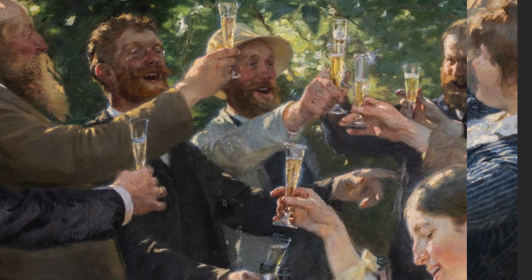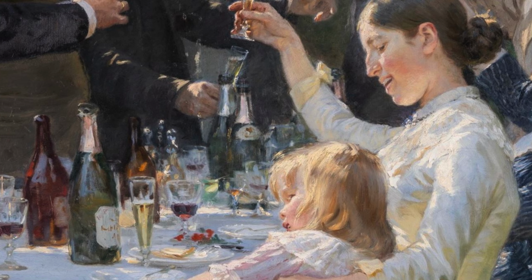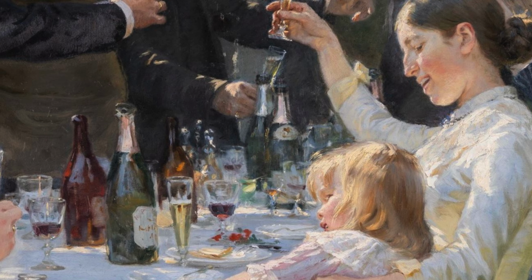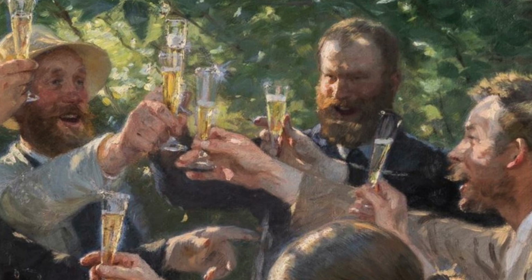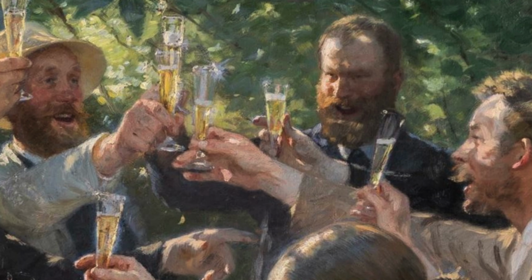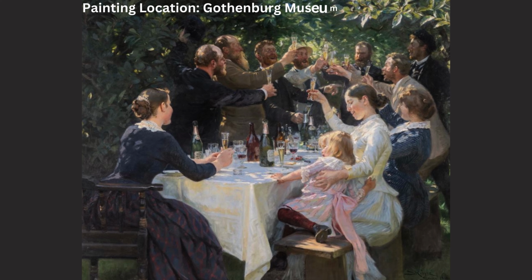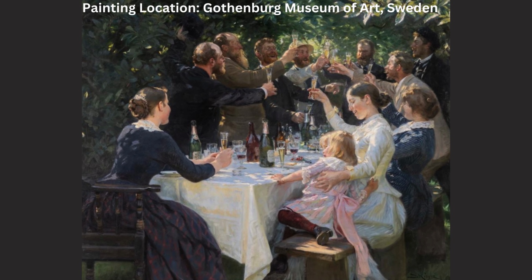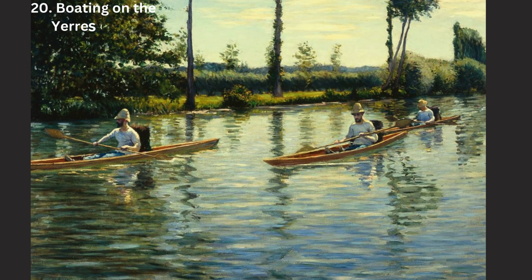Clearly inspired by Renoir's Luncheon of the Boating Party, it's a celebration of natural light. Just look how Krøyer used small patches of white paint to illuminate the leaves of the trees and the faces of his friends. Like Tom Roberts' painting in Australia, this work is a cultural icon in Denmark, and it's pretty easy to understand why.